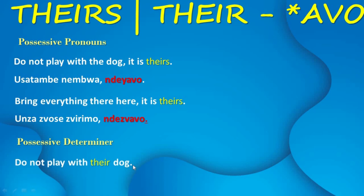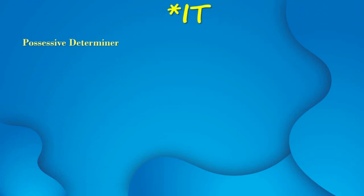Do not play with their dog. Usatambe nembwa yavo. Let's go to the next slide. It now only exists under possessive determiners, so that's where we are going to use it. And in the possessive pronouns, we don't find it there. So let's go to the first sentence.